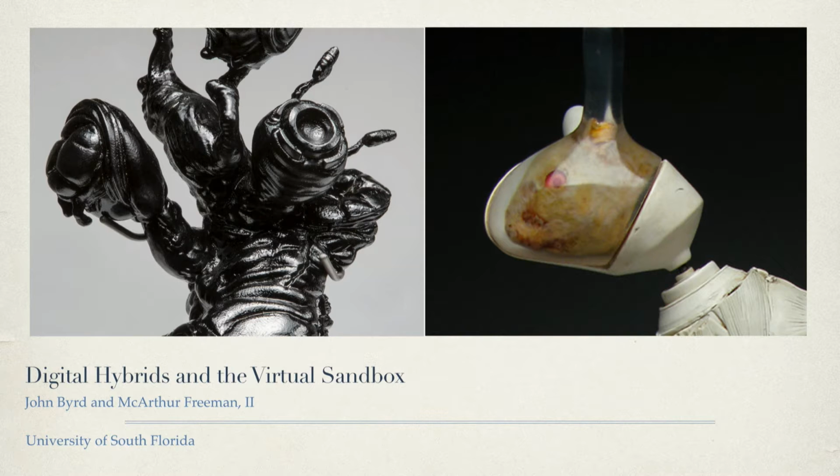So my work is more rooted in digital production, and John has more of a history with clay and hand sculpting. However, there are a few interesting places where our work overlaps, which we felt would be good for our collaboration. So first, I'll show a few of my images and give some background on my works, and then John will talk a little bit about his as well.